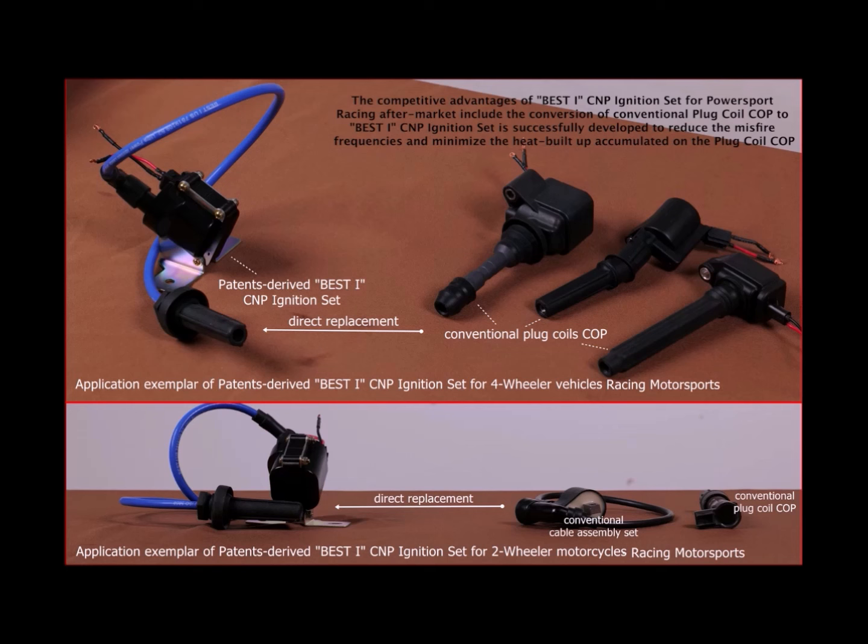As for racing events, the performance-validated BEST I CNP ignition set can solve conventional plug coil (COP's) frequent misfire problem by providing a persistently faster and stronger ignition spark energy to improve fuel combustion efficiency and engine performance and reduce the accumulation of heat built up on the coil head. That enables the smooth and reliable performance of faster overtaking and cornering.